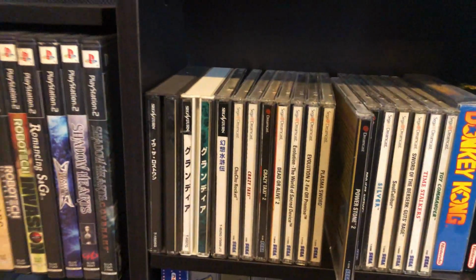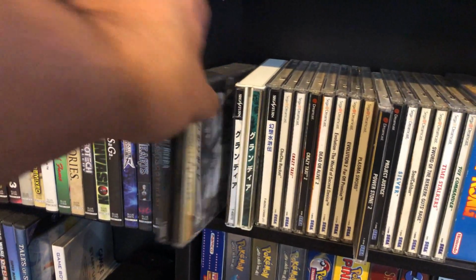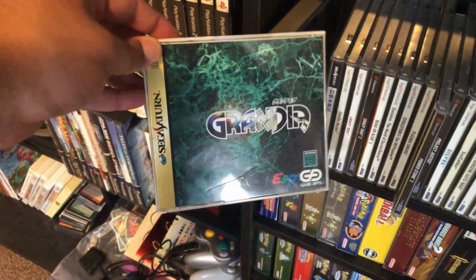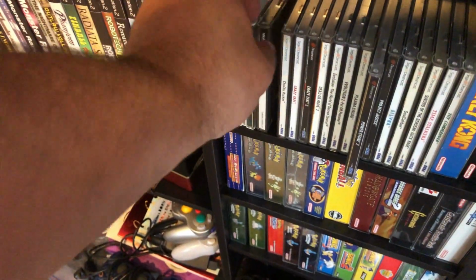I also have some import games, which I just have because I couldn't get rid of it. I didn't have any way to get rid of Eve, the lost one, on eBay. At the time, it wasn't really going for much. Picked up Grandia for cheap, don't know why. Picked up Suikoden for cheap just because this cover is really cool.